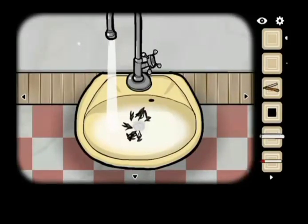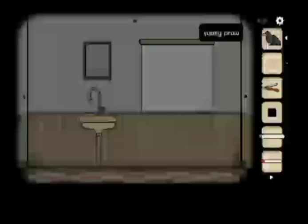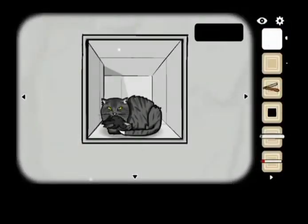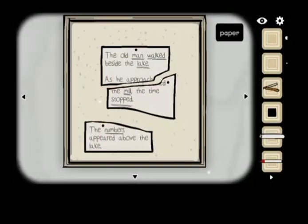Wash this hair down the drain, I guess. Okay, that looks like something. What? A bird? Okay. And a young crow. I'm gonna feed this to the cat. You look hungry. You're welcome. Oh, look, another. Cool. Alright, that goes over here.